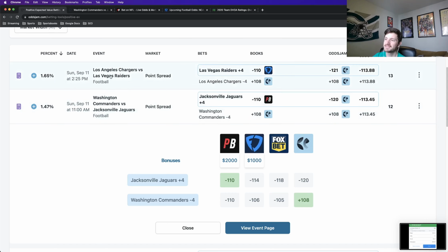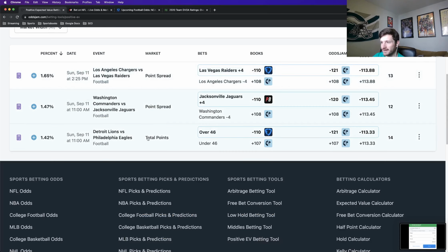And then the last play that I wanted to talk about is my Philadelphia Eagles against the Detroit Lions. This play is just an over, taking the over 46, -110 on FanDuel. So again, OddsJam line prices this at -121. Pretty similar line, how they price them, these three plays, which is funny. +107 is the other side of it, which is why the EV percent is a little bit lower.